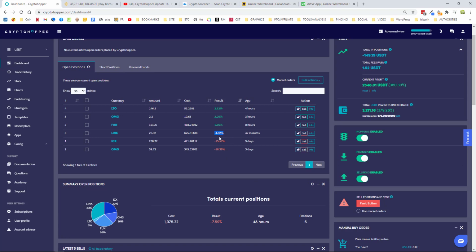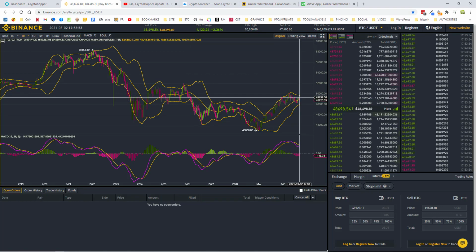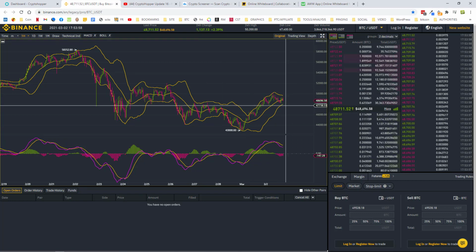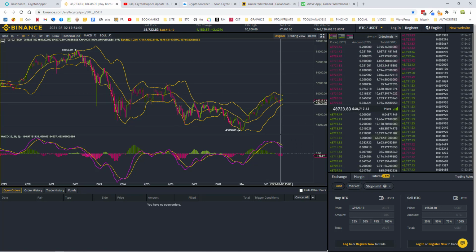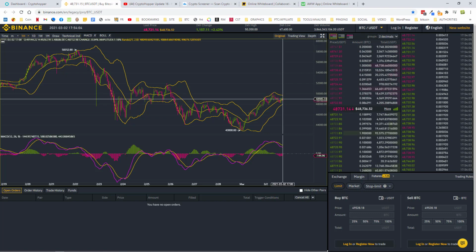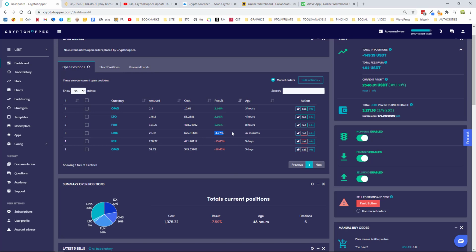However, Bitcoin is probably doing a little dip. And there you can see, look, doing a little dip, and it's pulling all the altcoins down with it. And obviously I must have DCA'd just at the wrong point. Not the best point, anyway. So, all right, 4.77% under.